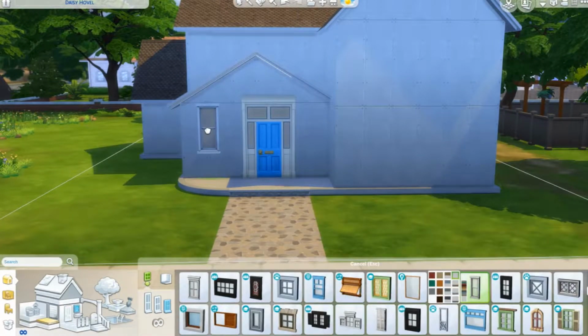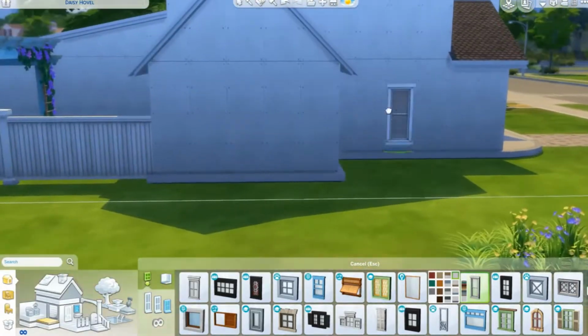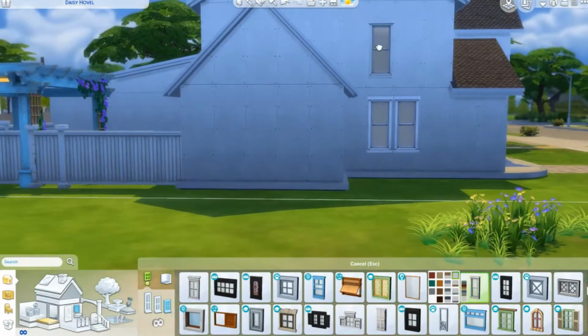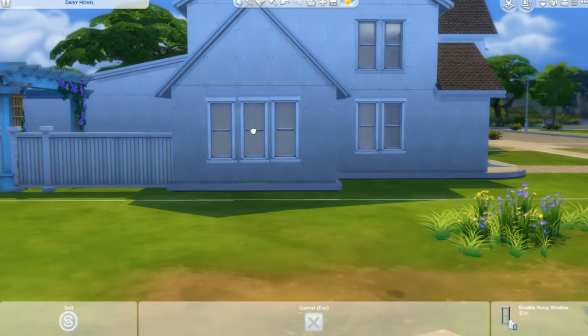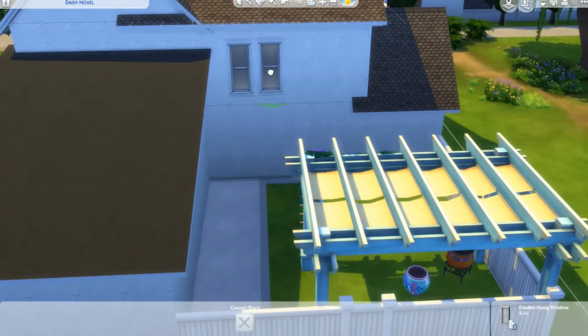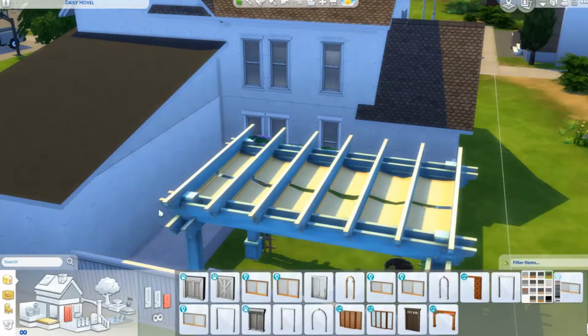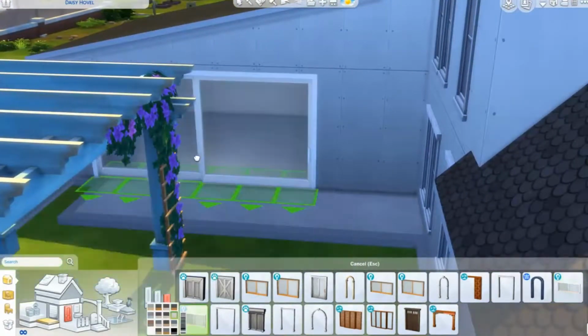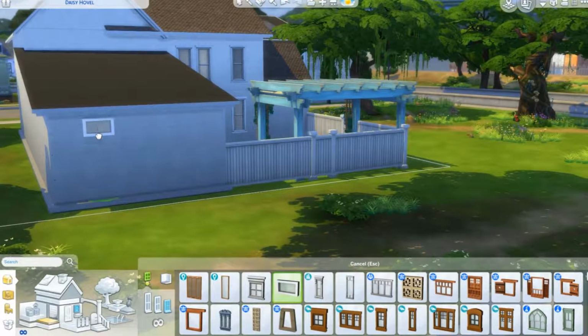But we're using some traditional sash windows and a medium height door from Discover University, because it works quite well with the roof that we have there. It doesn't actually clip inside, so it's a good door to use if you're just using a roof. And I'm putting in lots of windows, and then obviously for the extension area we could go for one of the big sliding doors, because obviously we need some big sliding doors.